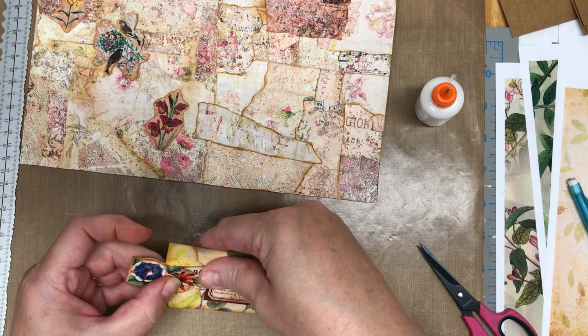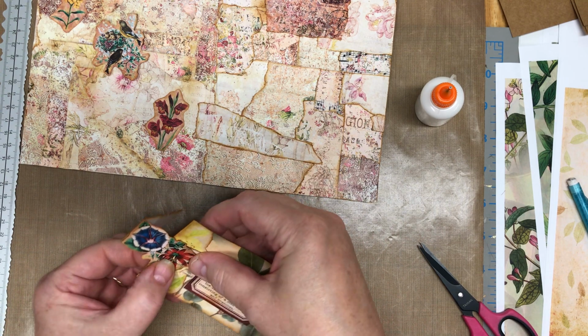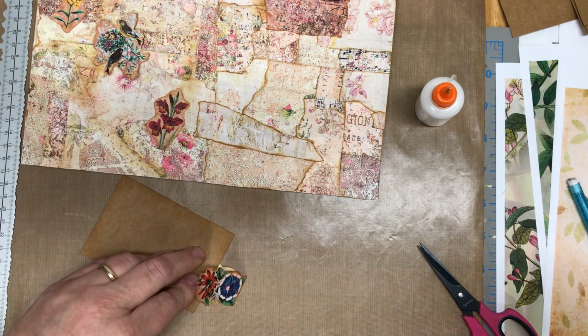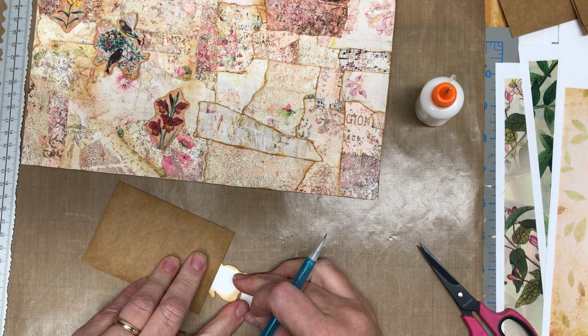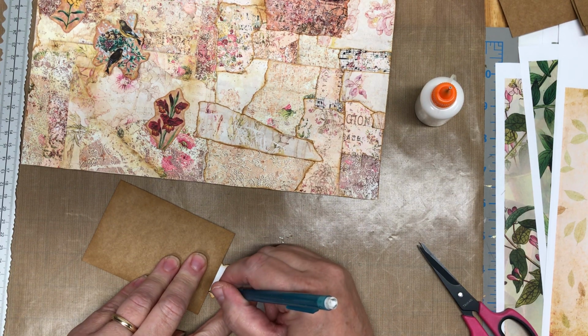I think that's okay. So again, I'm going to hold here, flip it over. I know I keep going back and forth, right? I can't finish one sentence. Anyway, I'm going to put that down just a smidge.